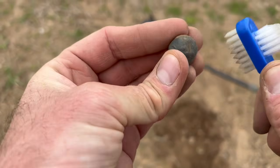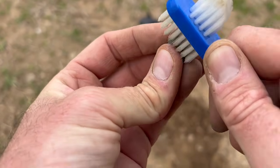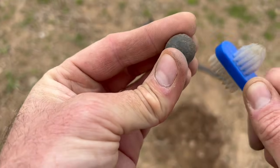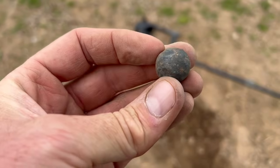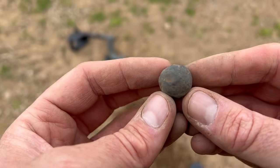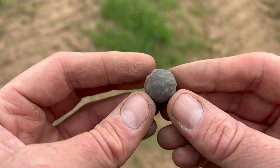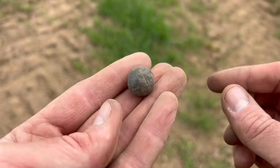It's got a funny colour to it. Normally lead goes white, and this has gone kinda grey. But it is a musket ball. It's not a fishing weight, there's no holes in it. There's nowhere where a loop has broken off. Let's get you into the light a wee bit better. But yeah, that is a musket ball, and it's a whopper.